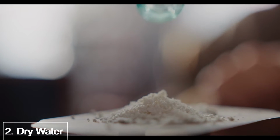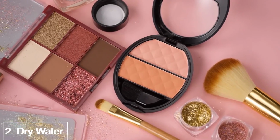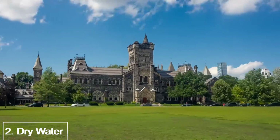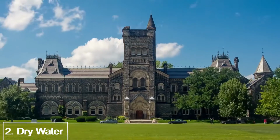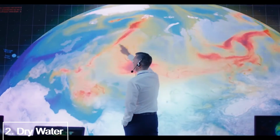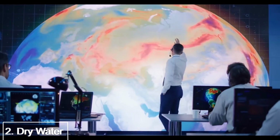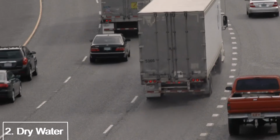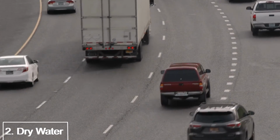Dry water was first developed in 1968 and was used in cosmetics at the time. Everyone soon forgot about it until researchers from the University of Hull, UK, reinvented it again in 2006. Scientists think dry water could be used to absorb carbon dioxide from the atmosphere. This could work, considering that dry water absorbs 3 times more carbon dioxide than regular water alone. Scientists are also considering using it for the storage and transportation of harmful chemicals.